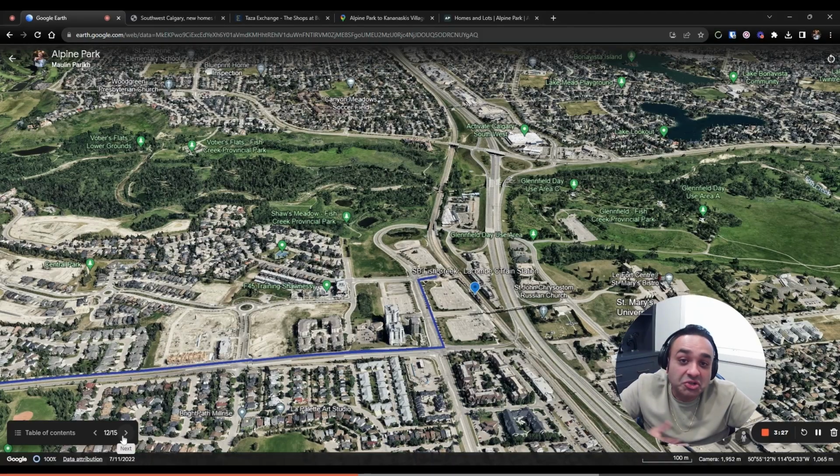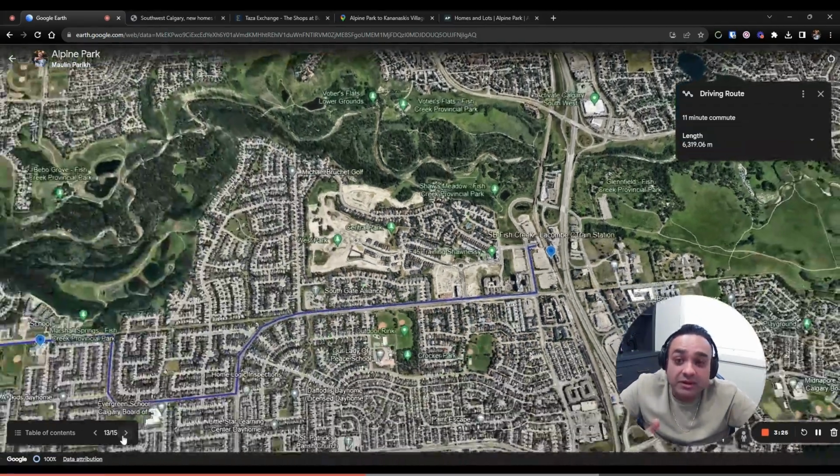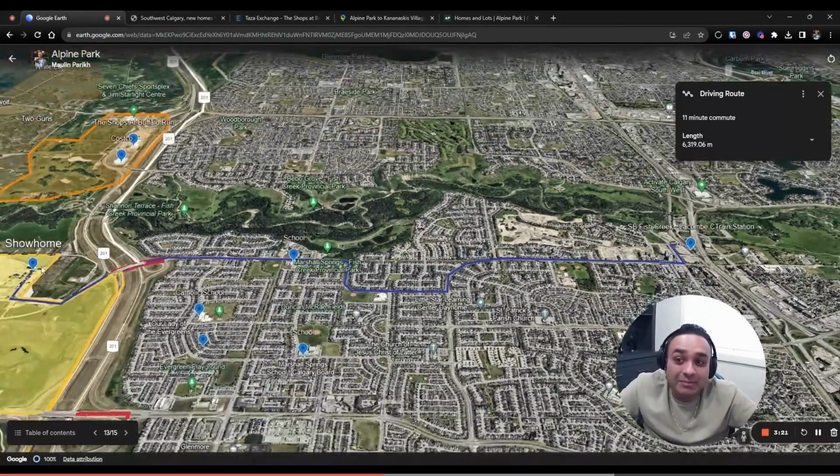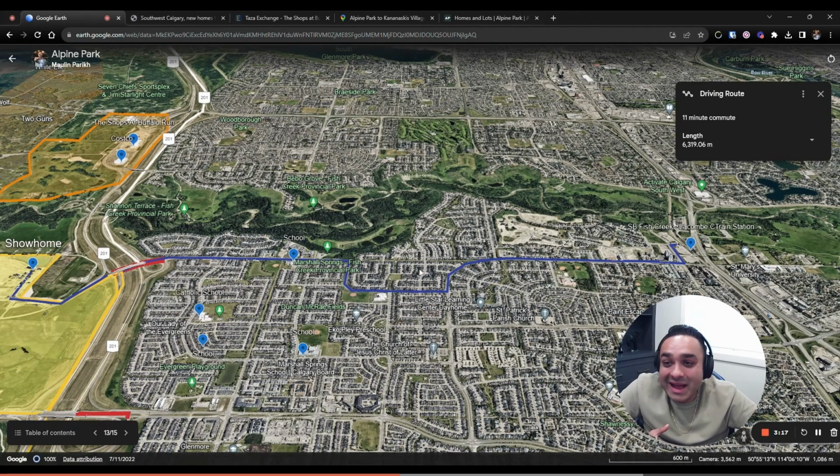And in terms of the actual route directly from Alpine Park, right where we have the show home, you're probably looking at about 11 minutes on a commute time, a maximum of 15 minutes on a day of traffic. So you can see that highlighted right here in the purple pathway.